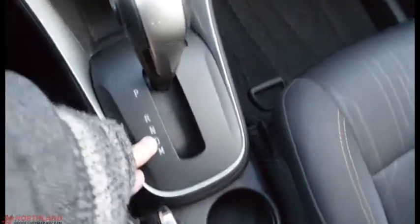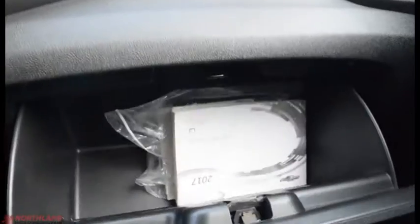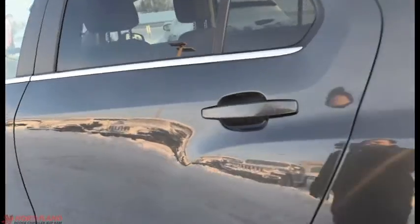Got some storage there, gear shift here, cup holders. And we do have our glove box just over here as well with our owner's manual inside of it. And then up top you do have the light control. Okay, let's take a look in the back.